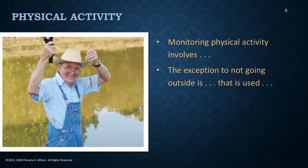Let's talk a little more about monitoring physical activity. It really does involve everything that you do in a given day. You get up, you might take a shower, you go downstairs, you make breakfast. So again, it's everything that we do in a given day.